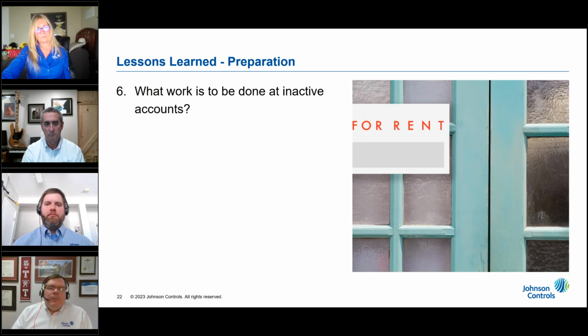Another thing involves inactive accounts. You need to decide what work is to be done at those vacant properties. Do you risk installing a new water meter and an AMR or AMI system endpoint at a vacant property, knowing that it may be many months or even years before that residence is occupied or a new business is opened at that site? Should you perhaps wait until a new account is opened at that property? There are advantages and disadvantages to either approach, but regardless, you need to decide before you finalize that scope of work.